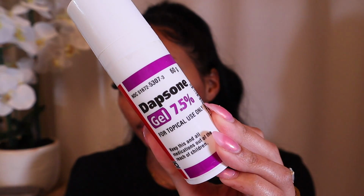So next I like to go in with the antibiotic gel, and this is also prescribed by my dermatologist. So I like to go in with this to kind of spot treat any active breakouts. It also helps to keep everything protected overnight or throughout the day. So I like using this under a moisturizer because it is pretty drying on its own, but it works wonders in helping my acne and keeping it controlled.